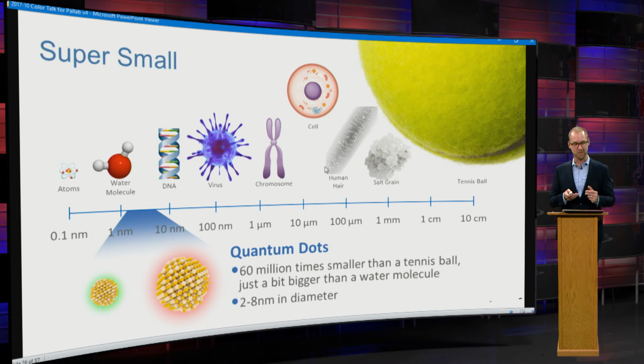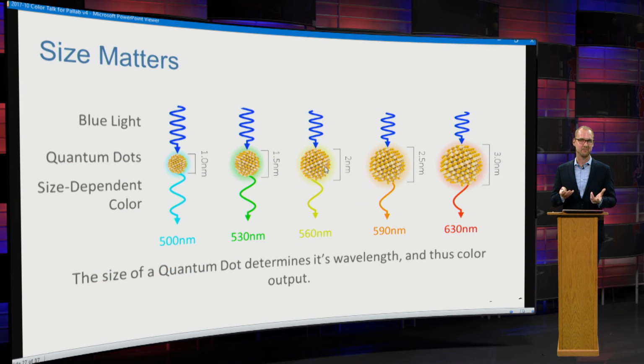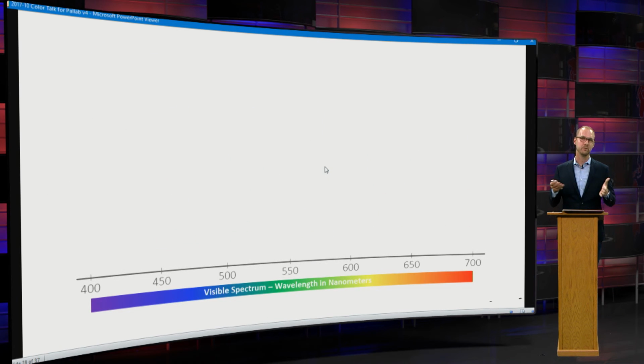So super, super small. Quantum dots might be small, but they have this kind of superpower, which is that the size of the nanocrystal determines the wavelength of light that it gives off. So quantum dot crystals absorb short wavelength blue light, kind of charge up the crystal, and they spit off a different photon of a longer wavelength. The larger the crystal, the longer the wavelength. The smaller the crystal, the shorter the wavelength. This allows us to tune a spectrum to perfectly match a display standard.